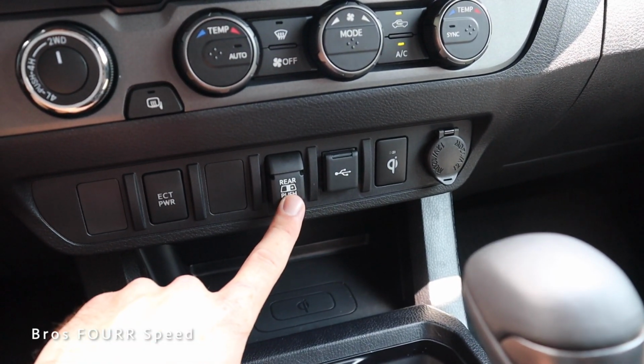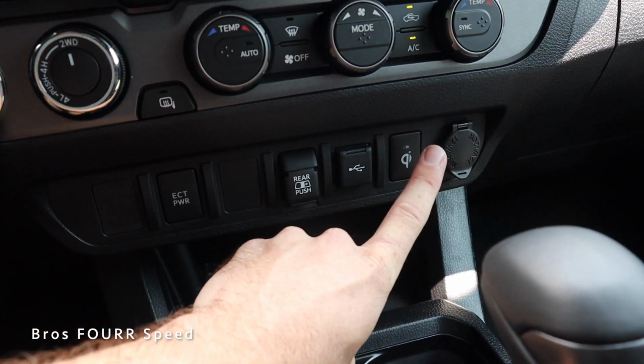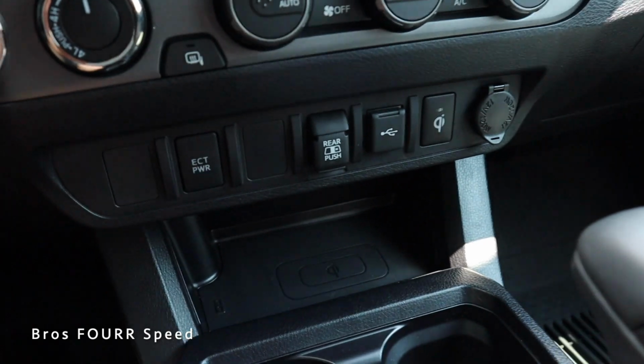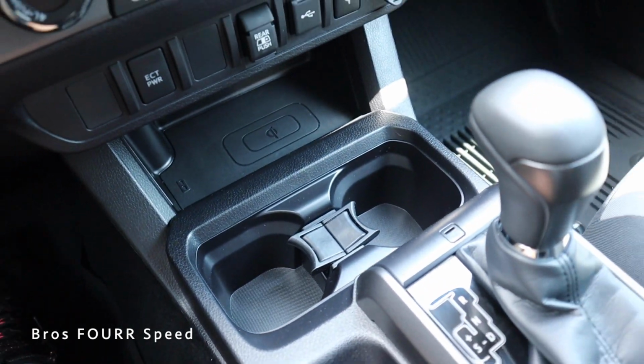You'll also notice we can slide open and close the rear glass. There's a USB right next to that, along with a 12 volt. And then this is the power for the wireless charging pad. You'll see that located down below. It's a really nice spot to place your phone or any larger items. You'll see there's two cup holders just behind that.